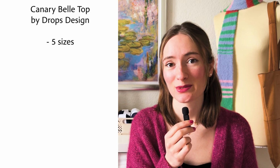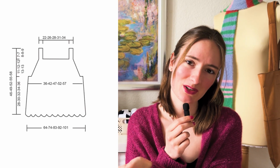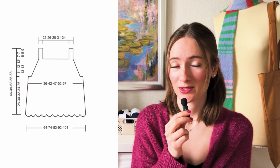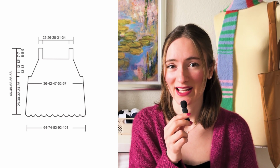So the length of the straps just kind of adjusts. By the way, all of the patterns I've mentioned so far are worked from the top down. I don't think I mentioned that already. Anyway, the pattern includes 5 sizes, and they even included this little sketch with all of the measurements. But be careful, in this case, it is the width of the top, not the circumference that is shown. That might seem a little bit obvious, but I just thought I'd mention.